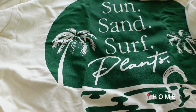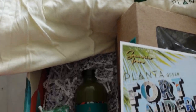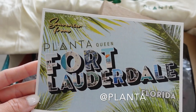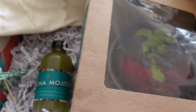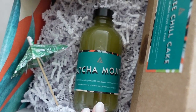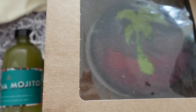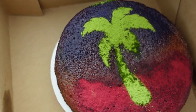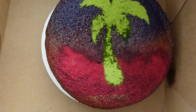I just got the cutest package from Planta. Planta is a vegan restaurant, and they just opened a new location in Fort Lauderdale called Planta Queen. And I'm a huge fan of the restaurant, so I'm so happy they invited me to this one. And I can't wait to try this matcha mojito mix. It literally sounds great. And then I'm so excited because I love cakes, and this is an olive oil cake. It's adorable. I can't wait to eat this. Oh my gosh. Super excited.